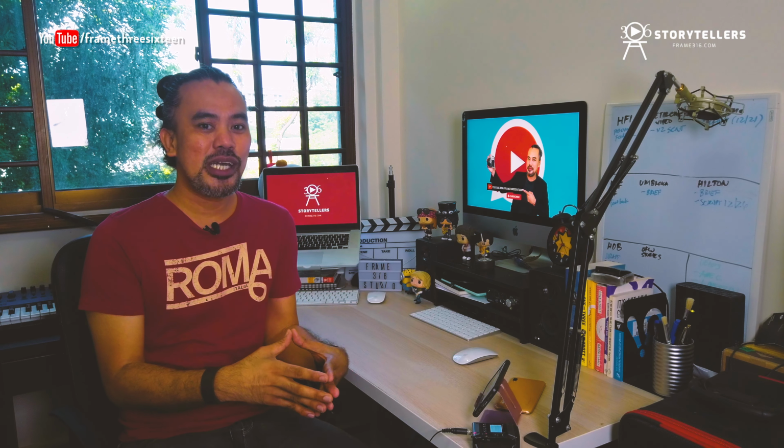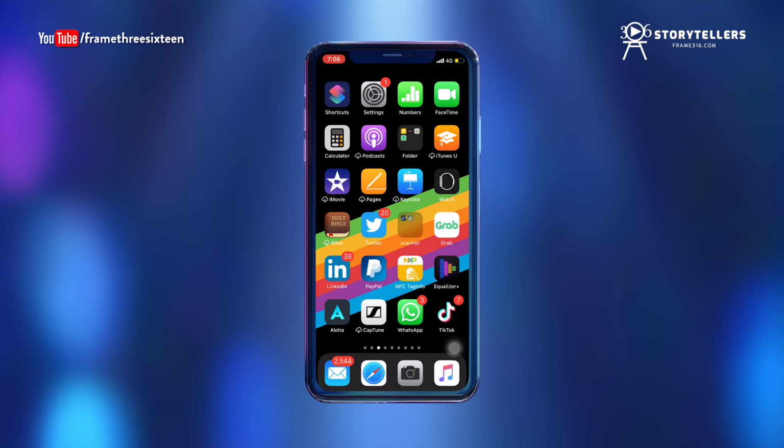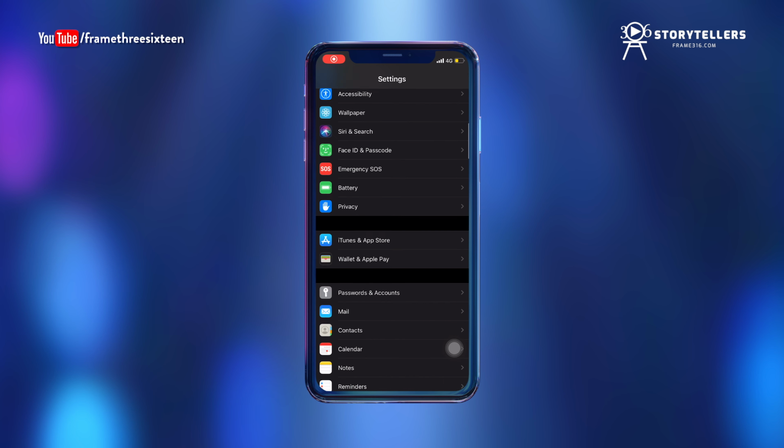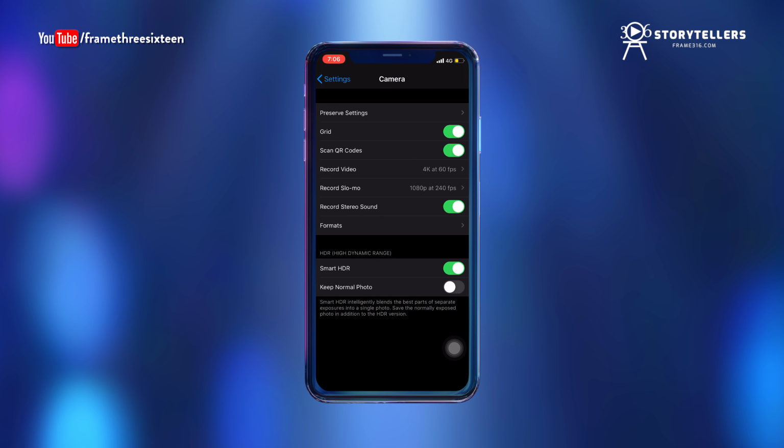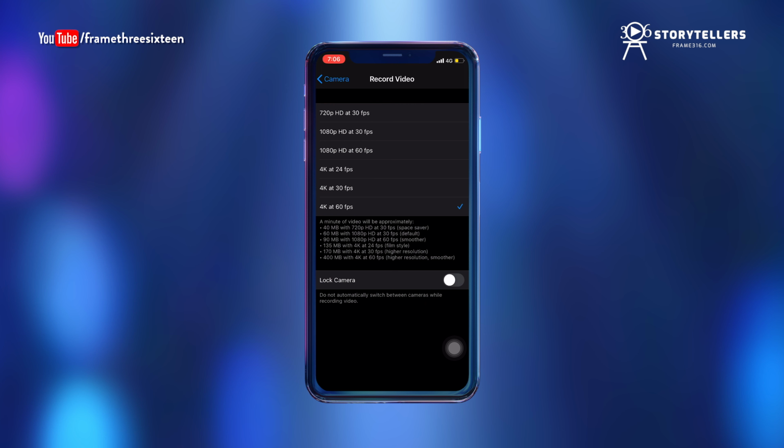Okay? When you go to settings, you can actually see the different resolutions and the different sizes that you can shoot on your iPhone. And while seeing the sizes, it gives you that freedom to choose whether you still have the space on your iPhone or not. Okay, so it's up to you. But a bit of a discussion on this resolution.